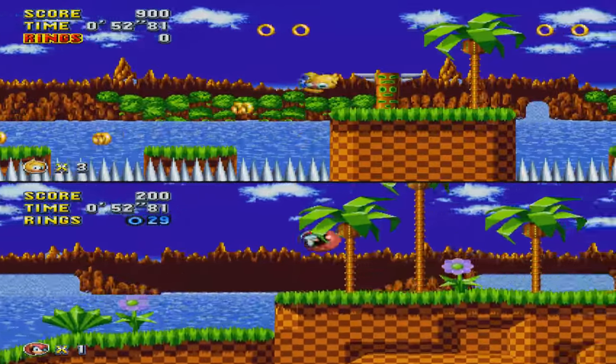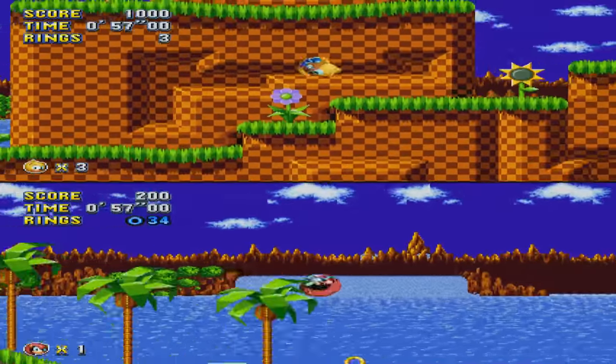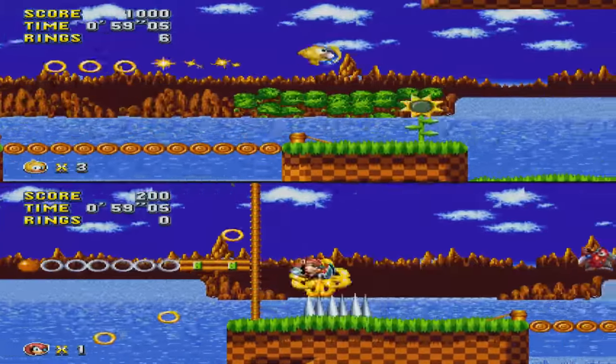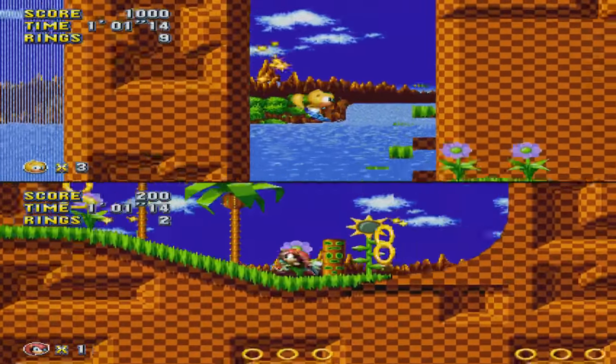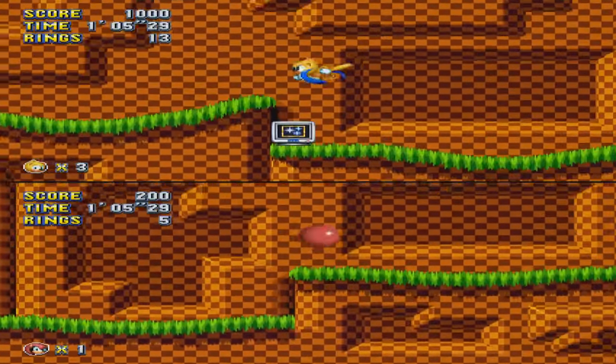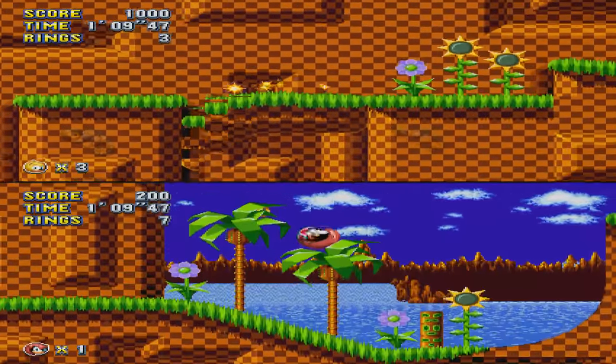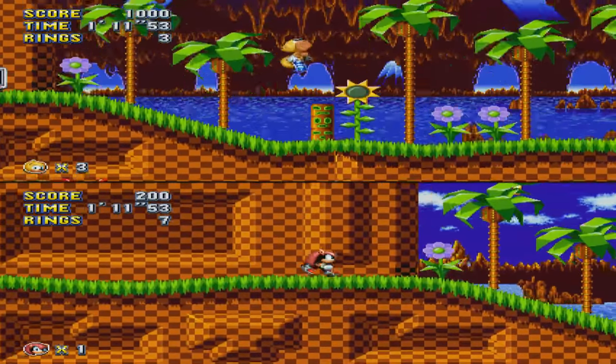So Mighty can do this really cool jump and smash down if I need to destroy anything, and that's cool. Mighty's also, from what I hear, a little bit harder to kill. He's a little bit tougher. So give me that. I haven't found a good feel for Ray's flying squirrel thing.